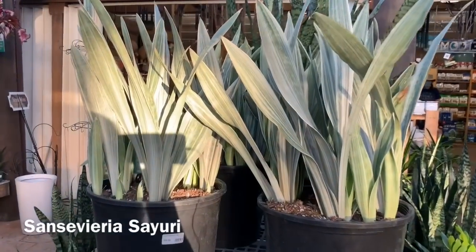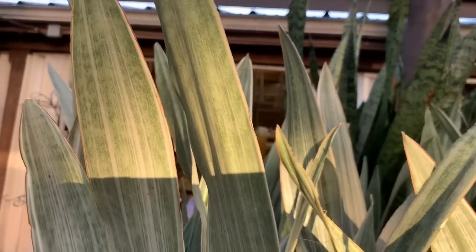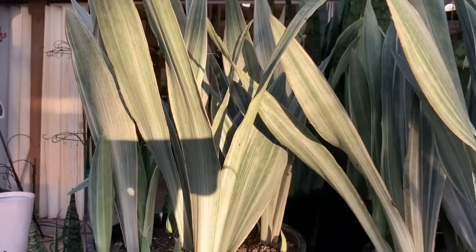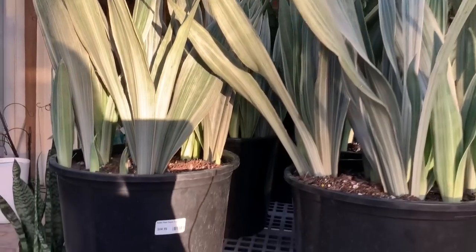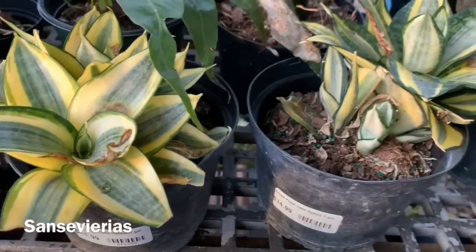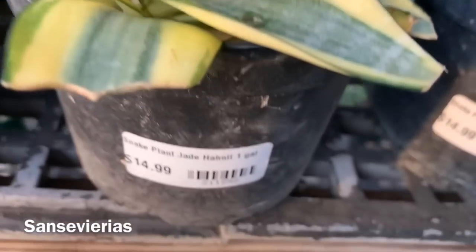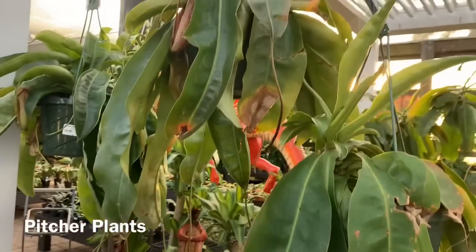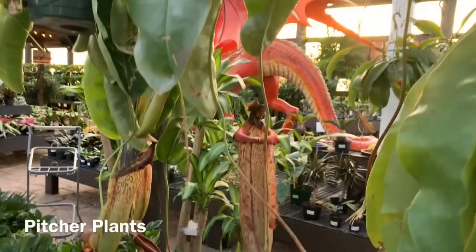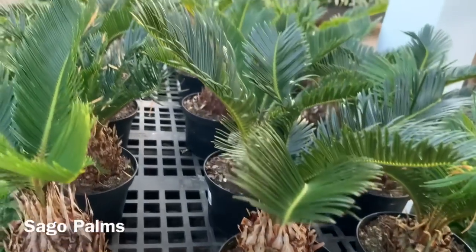Some huge Sayuris here for $84.99. Look at the variegation on them. Wow, so pretty. I think these are in the clearance section. They were $14.99. I'm not sure how much they marked those down for. Some huge pitcher plants and hanging baskets for $39.99. Some little sago palms for $14.99.